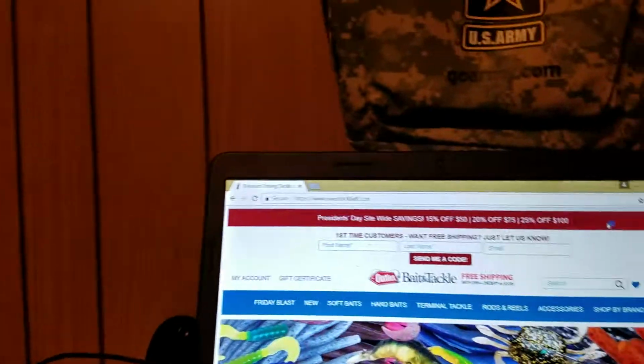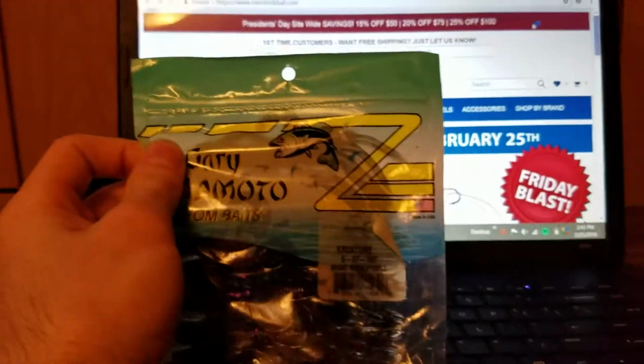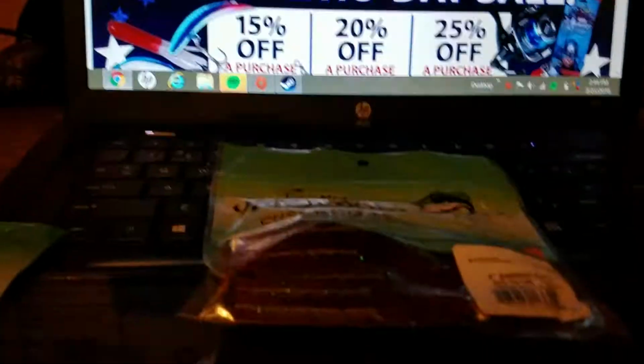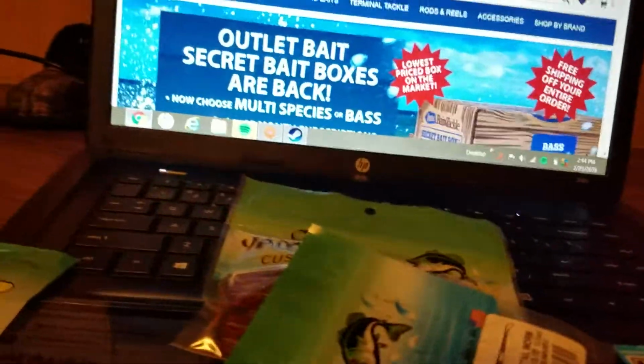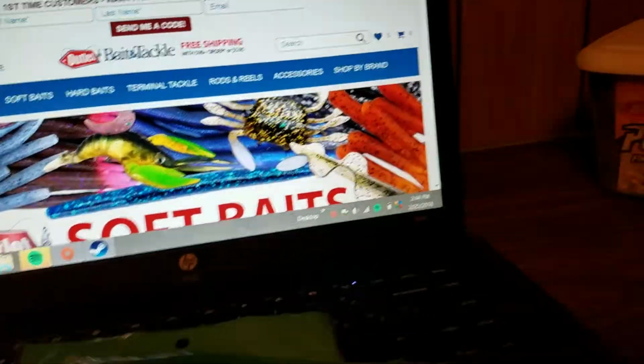Some of the stuff I got is right here, Gary Yamamoto Creature Baits. I got these a couple months ago. I still didn't get the chance to use them. We got Swim Senko 4-inch. We got some cut tails. And it's just stuff you really don't find a lot in stores, which is great. Like discontinued products and stuff.